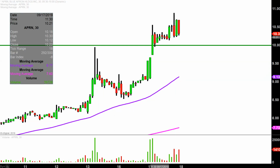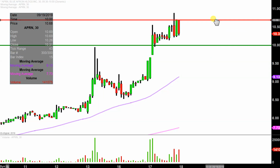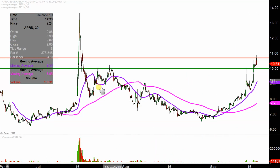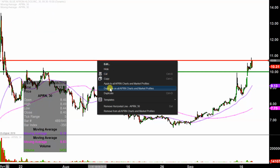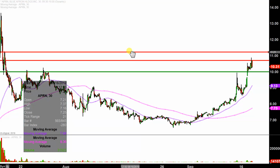What about levels of resistance? Initial area of resistance to keep an eye on is going to be right up there at the $10.70 mark. So 10.70 is going to be that first key level. If the price can push up through there, then I realize the chart's getting hard to see, but that's a good problem to have when you have to go back this far into a chart's history. But after that initial level of resistance, let's see, the next key level would be right up there at $11.25.